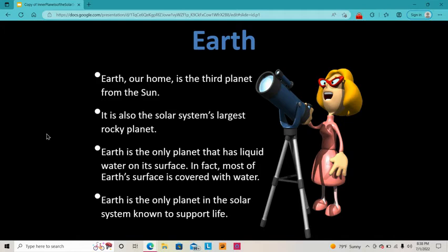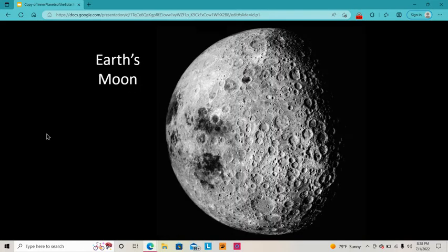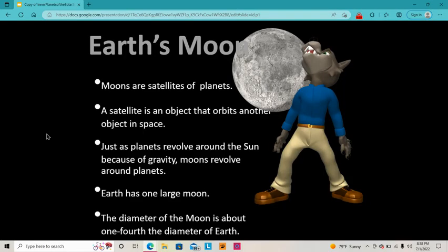So the solar system means our galaxy. So we are the only planet known to support life. Here is Earth's moon. And some facts about the Earth's moon is, like the moon is a natural satellite.